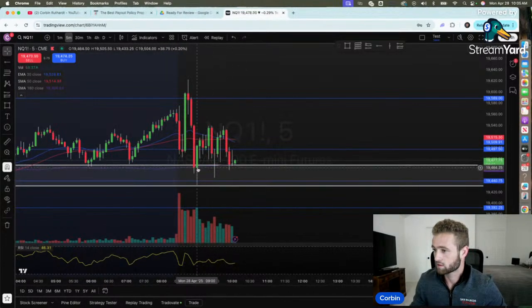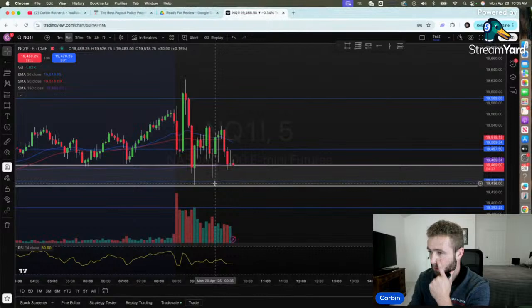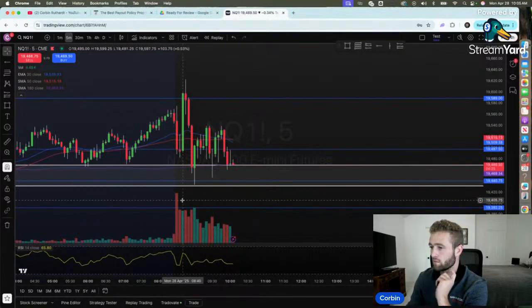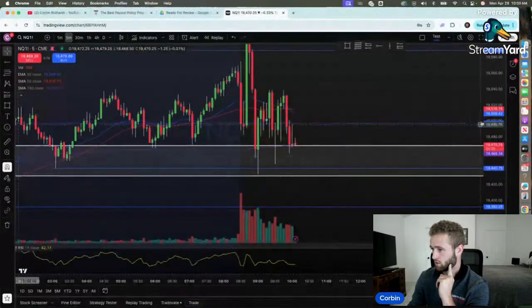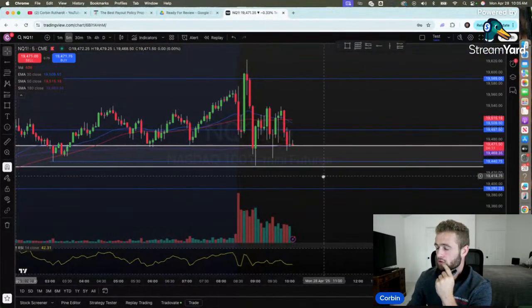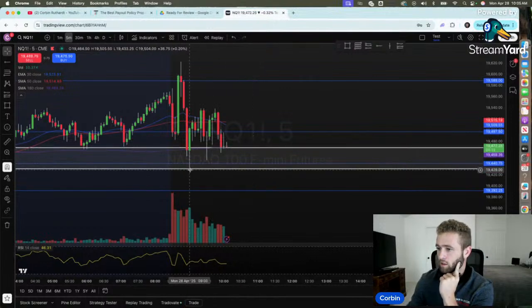We're making some higher lows off of that level right there. It's really kind of bouncing off and playing off of this level here. I want to see if it'll make a lower low right here. So what am I looking for? It is kind of reacting off of this fair value gap right here.